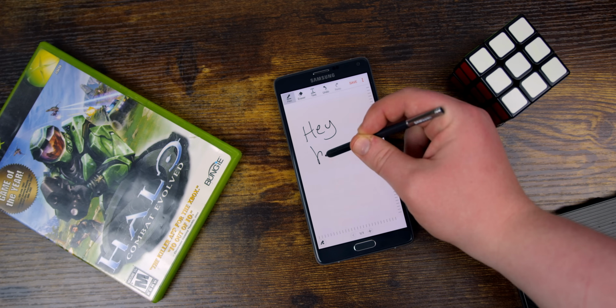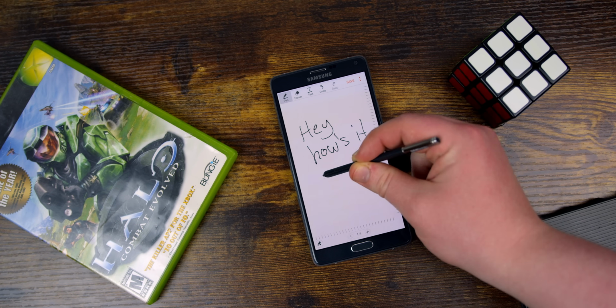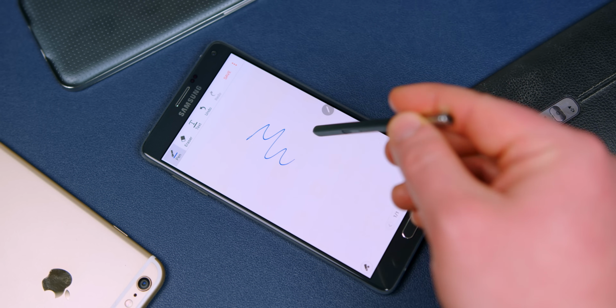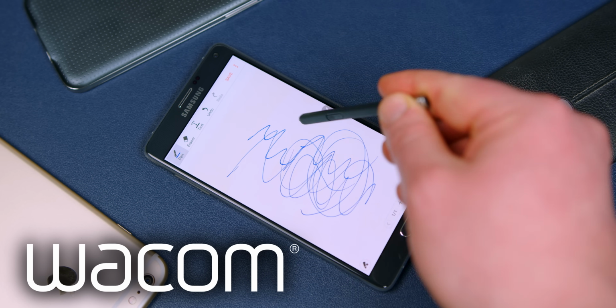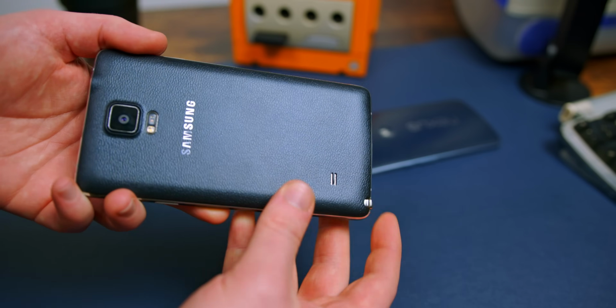The Note series always had easily the best built-in styluses on the market, and the Note 4 is no exception. This isn't going to feel maybe as good as an Apple Pencil or something, but you can't even use an Apple Pencil on an iPhone, so there's really no comparison. Plus, the stylus doesn't need a battery, and it's got Wacom's tech, a company that is dedicated to making drawing tablets, so you know it's good, and you can just slide it into the phone when not in use.